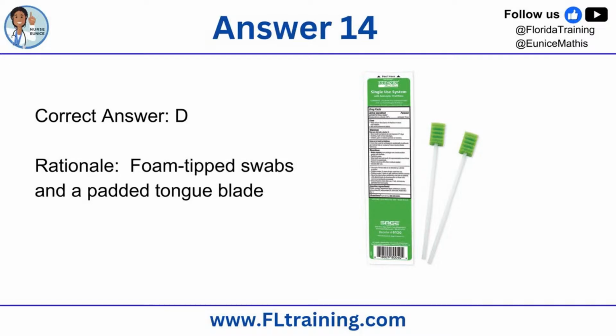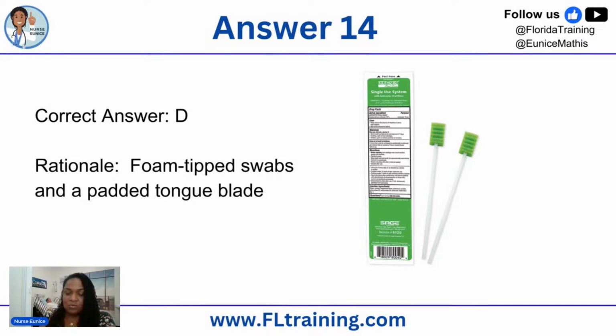Our answer for question 14 is D. We're going to use foam tipped swabs. If you have a padded tongue blade, that is wonderful. That can kind of keep their mouth open. You never want to stick your finger inside of a patient's mouth, even if they are unconscious, because of reflexes, they can bite down.